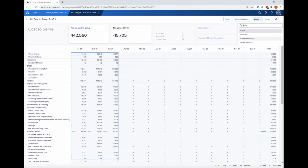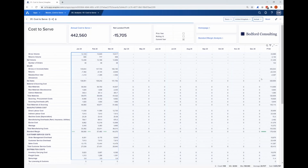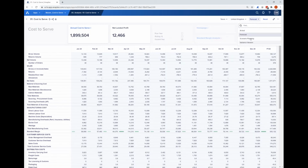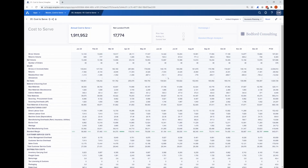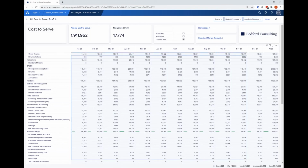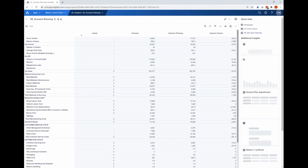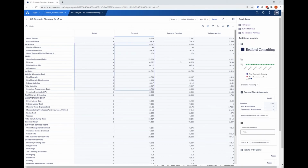So Anaplan taking over where Excel starts to fall short in terms of that ability to do a snapshot, change a few numbers, and immediately see what the impact was of that change. So in this case, if I flip to scenario planning, you'll see here we have a completely different scenario, still applied to all the calculations, all the logic, but data being held separately. What that means, if I just flip to a different dashboard here, we can start to put these scenarios side by side and start to play with different attributes and see what variance results in the end.